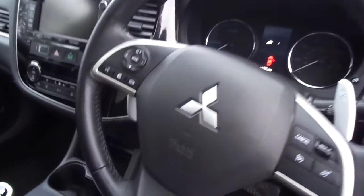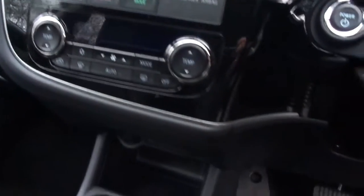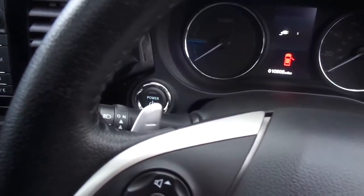Into the front of the car, plenty of gadgets in here: cruise control, Bluetooth, the sat-nav there again, dual zone climate control, and what appears to be a paddle shift gearbox, but it's actually a paddle shift braking mode for the drive system, giving you access to charge the battery as you're slowing down the vehicle.